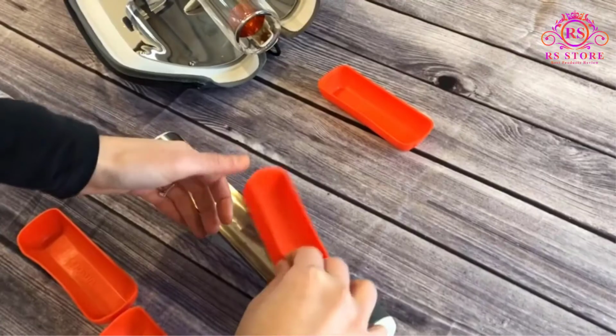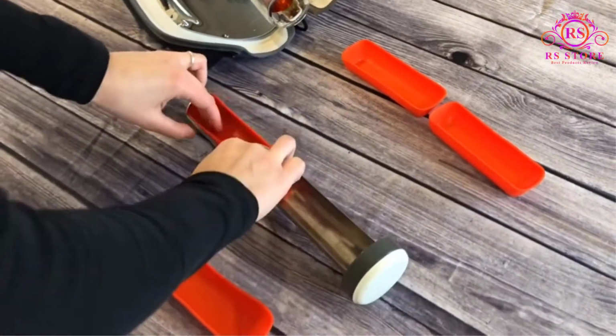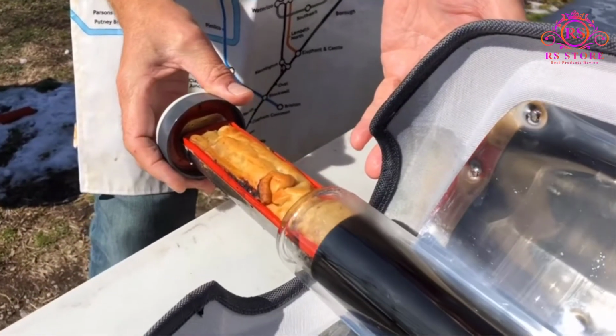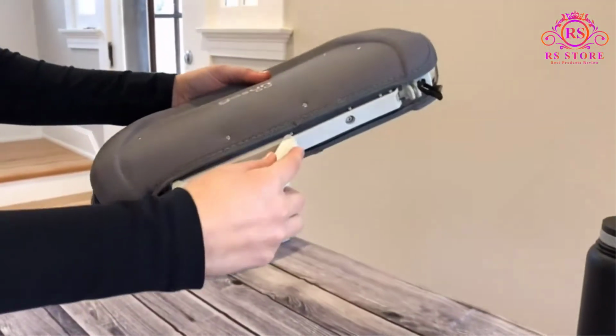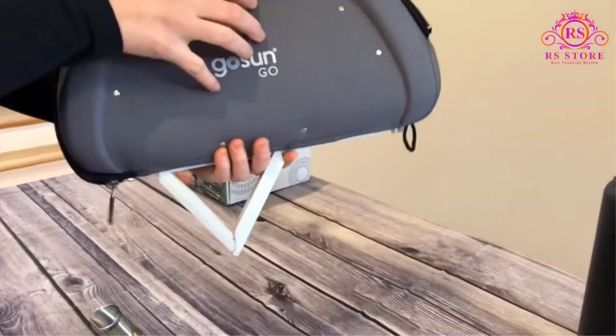However, given how fast this parabolic oven works, you can cook 2 meals one after the other. Alternatively, because this oven is affordable, why not buy 2 Gas & Go ovens so you can cook a meal for the whole family at the same time?